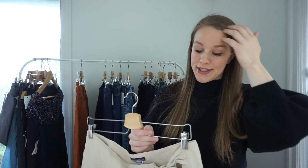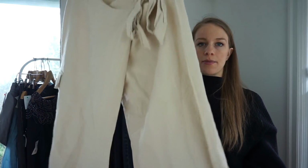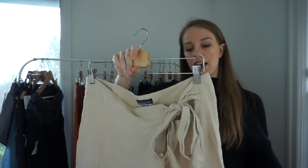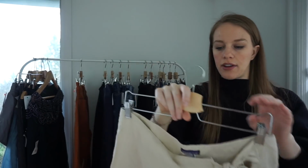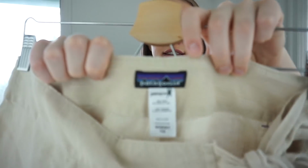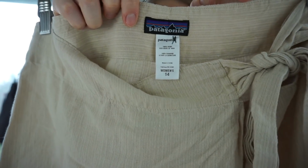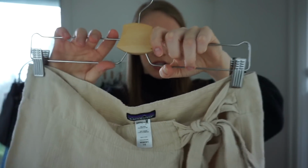Okay, I said in the previous haul that there were a couple pieces that I probably would have left behind if I had actually followed my own advice and checked comps, but I was in a super big hurry, especially with this particular trip, so I didn't check comps on this piece, and I wish I would have because this is definitely an older style. But again, I'm actually trying to learn more about what sells well within this brand as well, and sells quickly, and the brand is Patagonia. This is a size 14, and it's 100% hemp, so it's got a few things going for it, which is why I picked it up.